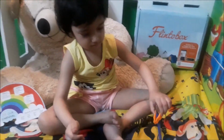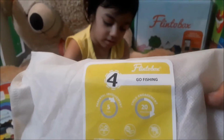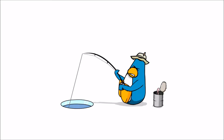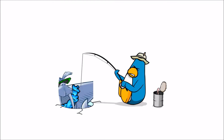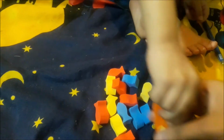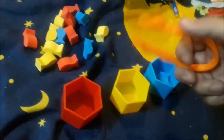The first activity that we have here, Naughty Bird, is go fishing. You have to go fishing. Just keep swimming. Okay, so let's see. We have fishes of different colors, and this is a tongue. And we have to pick up one fish with the tongue and put it in the right fish pool. So the blue fish goes in the blue one, yellow fishes go in the yellow one, and the red ones in the red one.